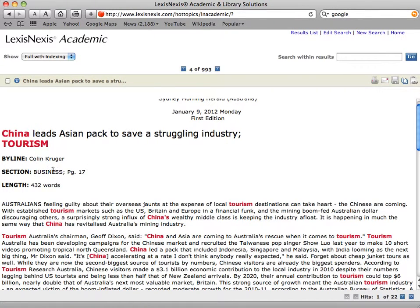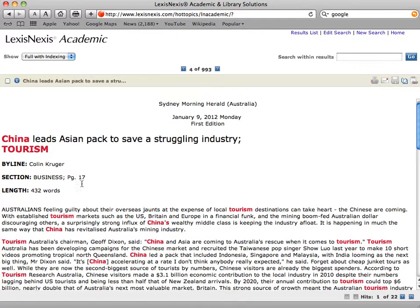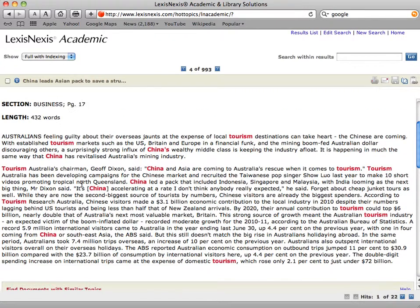And so this is from the Sydney Morning Herald in Australia. China leads Asian pact to save a struggling industry, tourism. And I can read through this, and this will give me an idea of what people are saying about China.